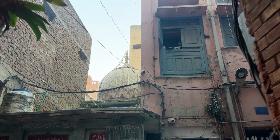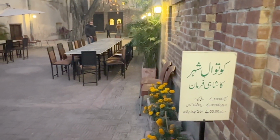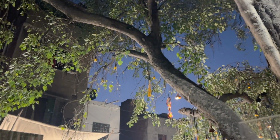After a whole day of exploring and walking, we had dinner at the backyard restaurant of Shahi Hammam. I did not like the food, so I wouldn't recommend it. We then drove back to the hotel to be fresh and prepared for the next historical day in Lahore.